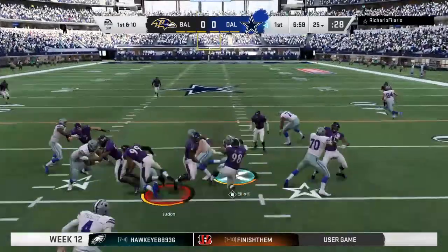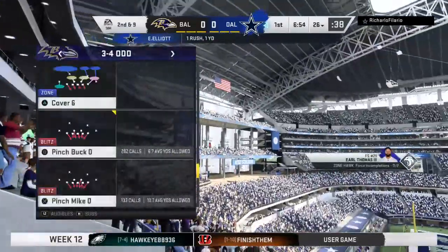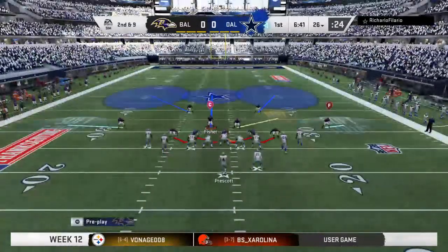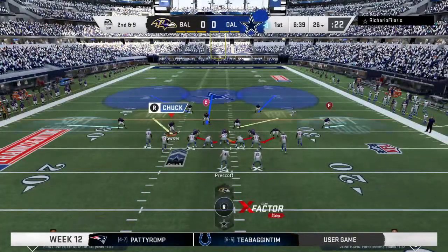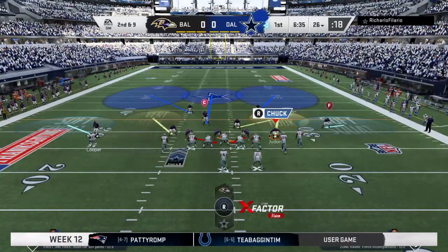180. Now the first carry for Ezekiel Elliott. He'll wind up getting a yard on the game's first play at second down. And this is why aggressive defensive coordinators love to blitz. It wreaks havoc because they end up taking their attention to the blitzers, freed up the D lineman to make the play.